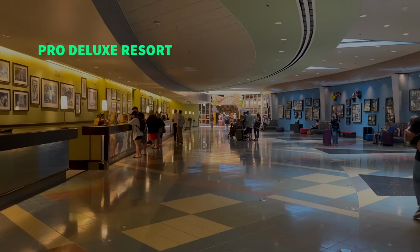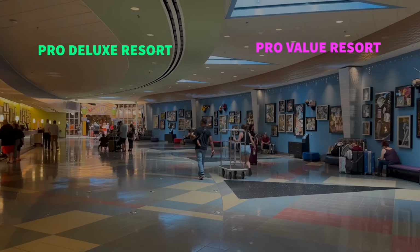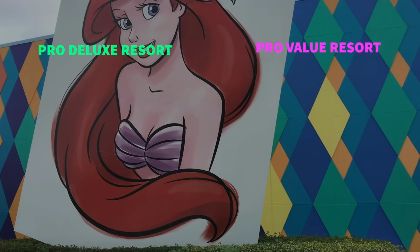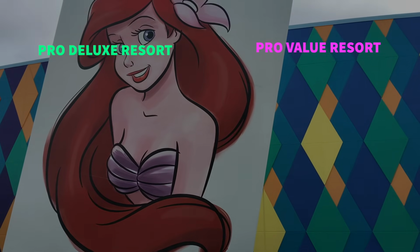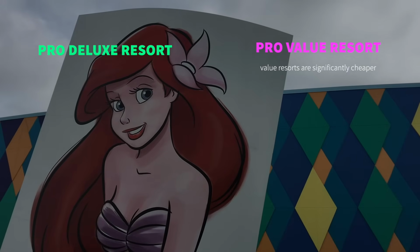On the left side, we're going to keep track of the pro deluxe resort arguments, and on the right side, we'll keep track of the pro value resort arguments. Ready? Let's fight. So let's start off by stating the obvious against deluxe hotels. Value resorts are significantly cheaper than the deluxe ones.